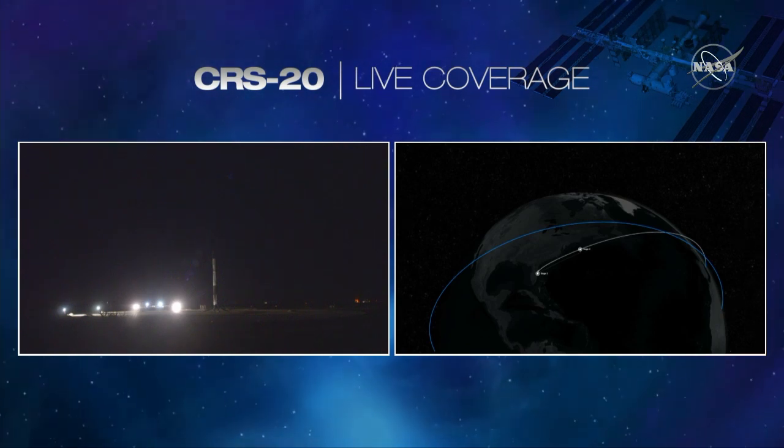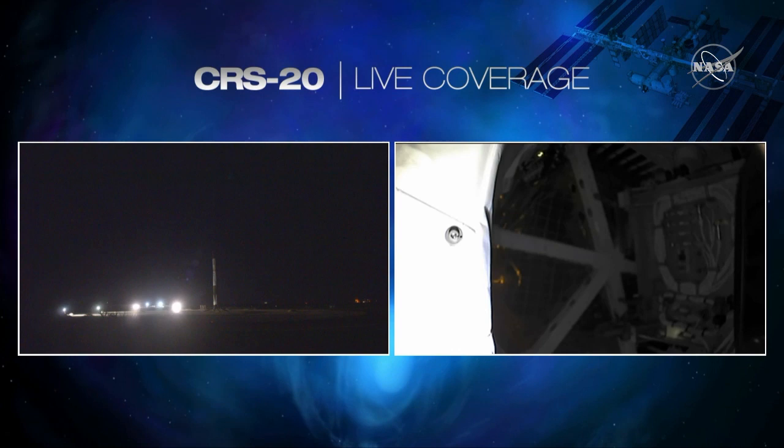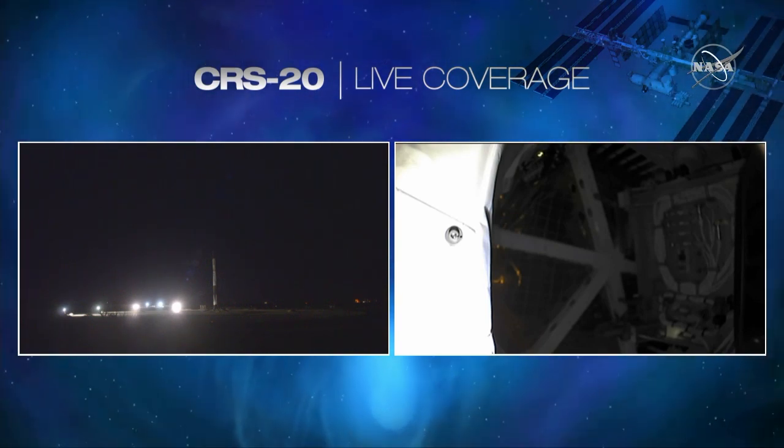Now, once Dragon deploys from the second stage, we'll actually get, there's that camera view actually, looking up into Dragon's trunk. Dragon carries 2 types of cargo, pressurized and unpressurized cargo. Unpressurized cargo in the trunk portion and pressurized within the capsule. So shortly here, we should have Dragon deploy. We'll hear that on the launch nets. Acquisition of signal, Newfoundland.